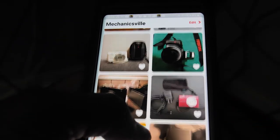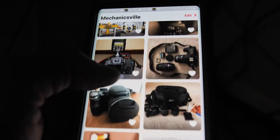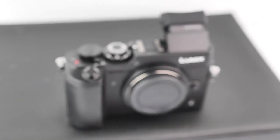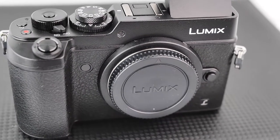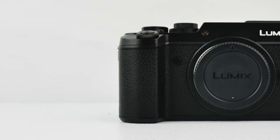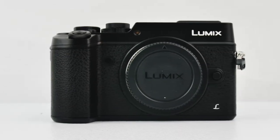Last couple days, I've been looking for lenses for Micro Four Thirds, either some Olympus, some Lumix, or some Leica lenses, to see if I can get some good deals. I got on last night, and I saw a Panasonic Lumix GX8. It's more of a photo camera, it has a higher shutter speed, up to like 8,000. I think it might go even higher, but I know it goes to 8,000 for sure. I would say 2/3 photo, 1/3 video.